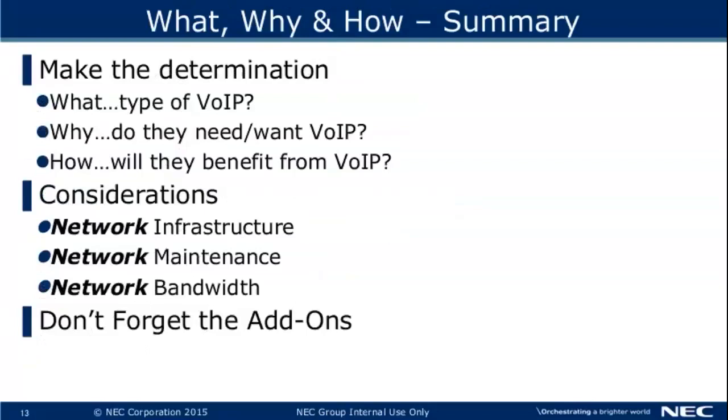So from the what, why, and how segment, make the determination. What type of voice over IP are they looking for, or how do they feel voice over IP can most benefit them? Why do they feel they need voice over IP? All right. And again, how can they benefit most from utilizing voice over IP? Some considerations: network infrastructure, network maintenance, network bandwidth. See the common denominator here? The network. The network is very important to the success of doing voice over IP. All right.